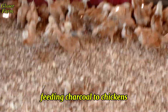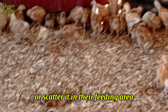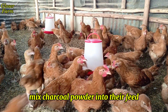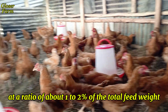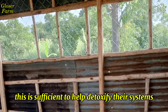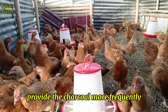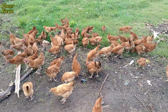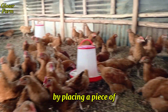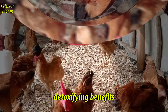Feeding charcoal to chickens. Add small crushed pieces of charcoal directly to your chicken's feed or scatter it in their feeding area. Most chickens will instinctively peck at the pieces. Alternatively, mix charcoal powder into their feed at a ratio of about 1 to 2% of the total feed weight. This is sufficient to help detoxify their systems and promote gut health. For treating active coccidiosis, provide the charcoal more frequently, mixing it into their feed or water daily until symptoms improve. You can also create charcoal-infused water by placing a piece of clean charcoal in their drinking water. This helps purify the water and adds mild detoxifying benefits.